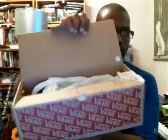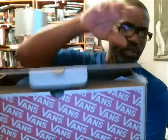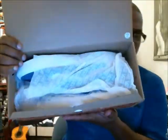So when we open up the box, first thing you see, and I have to move my finger over here, they actually have a QC sticker on the inside. And that QC sticker reads QC Pass C 6 CLK. QC Pass 6 CLK.